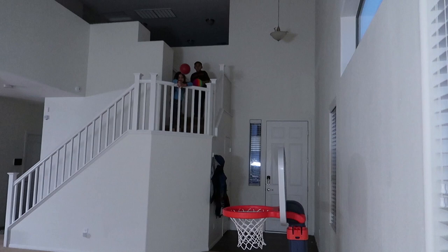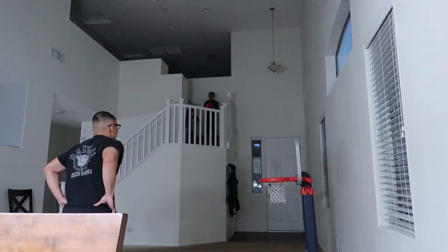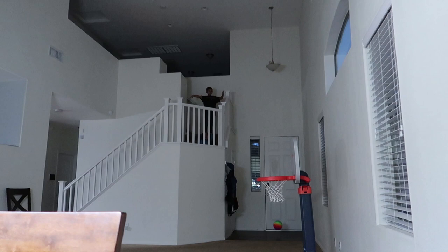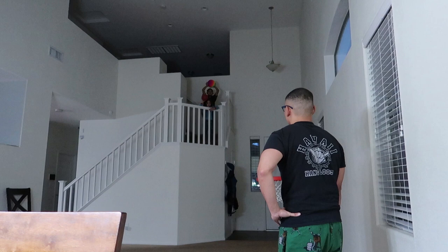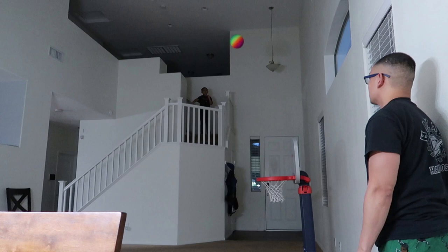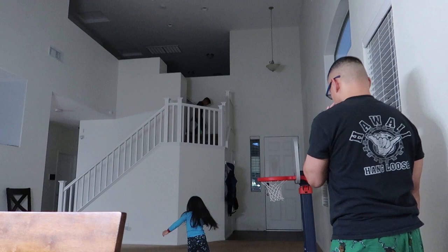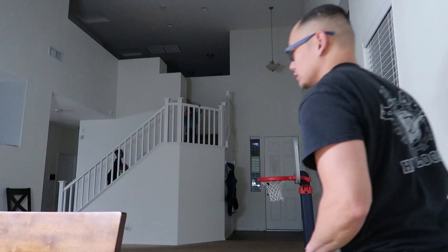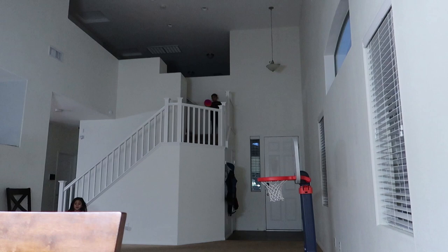Oh, almost. Okay, your turn, Junior. Here we go. Oh, almost made it. Did you make it? No. It looked like my turn. Okay, hold on. Here we go. Go ahead, Junior, since he's not up there. My turn! Oh, almost. Hayden, just stay up there and I'll throw the ball to you so you don't have to keep running back and forth.